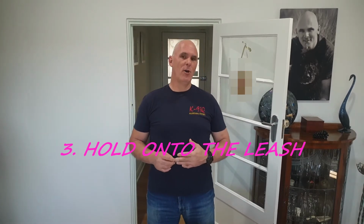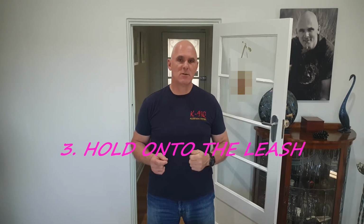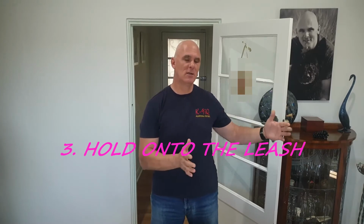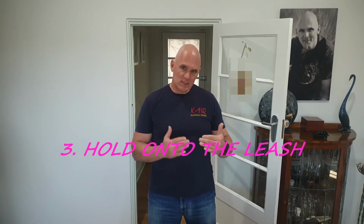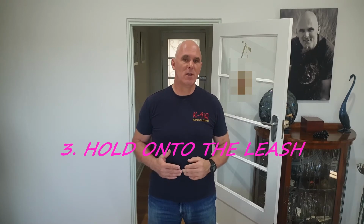So the benefit of on-lead toilet training is twofold. The first thing is we can actually control the process. So we take the puppy on lead to a specific place that we want the puppy to go to the toilet, which is great because we're getting them used to one particular location. We're holding the leash because then we can stop the puppy chasing leaves and we can keep it on track with what it's supposed to be doing. Okay, now these are all really important things.